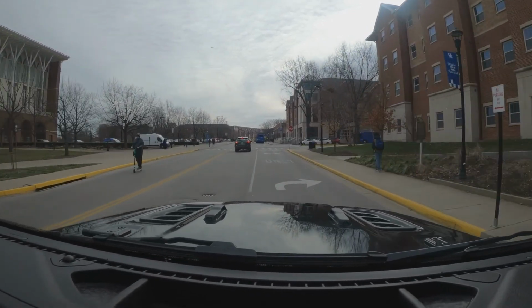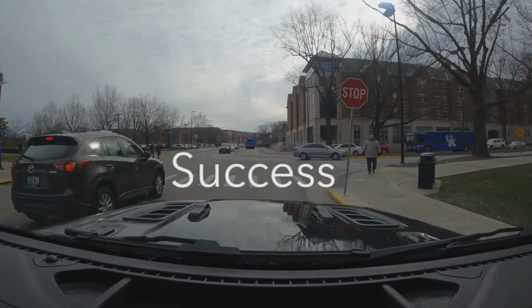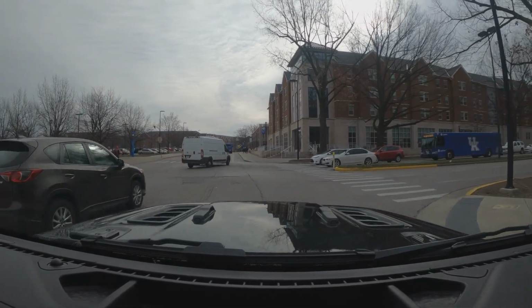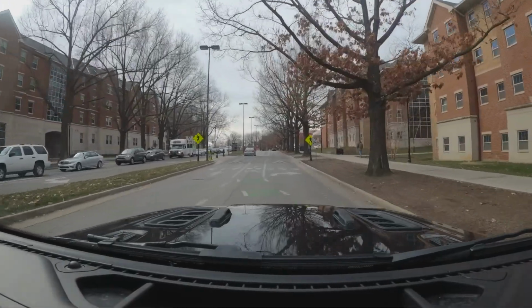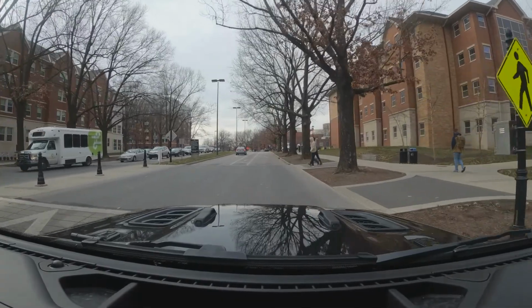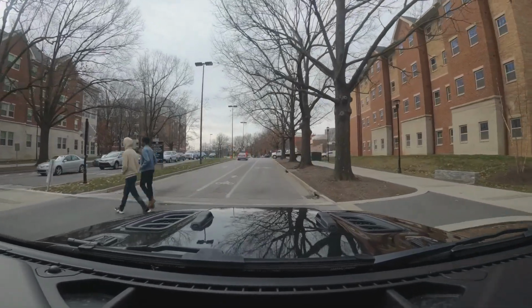I think it's key. I think a good fit school increases the potential for success, enjoyment, graduation, and ideally all of those without transferring. Transferring isn't the end of the world, but it definitely typically costs some credits and units and can extend the whole college experience. So I think finding a good fit is key.